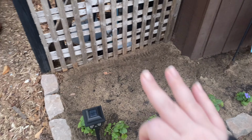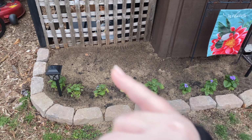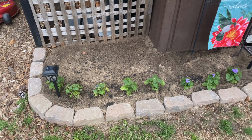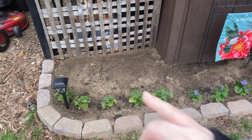Right here, I think the white would look really pretty actually, but even something that maybe pops a little bit more with a pink or yellow or something like that. But we'll see. We may just end up planting that one there for this season because that's the one that we have on hand, and I think that would look really pretty climbing up.